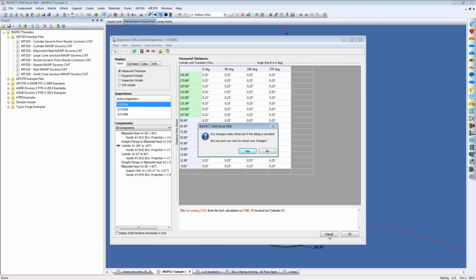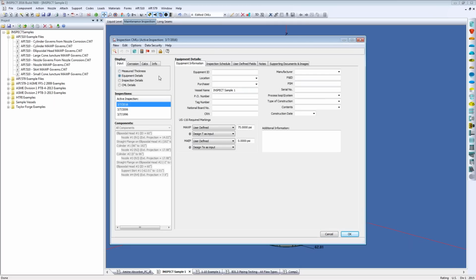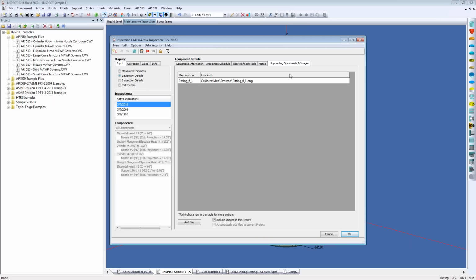How do we add photos of damages to the Inspect file? All right, let me go here. Oh, I had actually shown you this earlier, but I'll go through it again. If you want to add a photo into the Inspect report, under display on the input, there's an option here for equipment details. Come over here where it says supporting documents and images and click on it. Then you can click add file, locate the file, click OK, and it will be added here for you. I've already added that one. So that's where you'll go to add in your images.